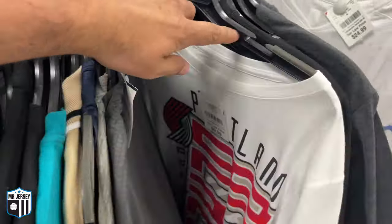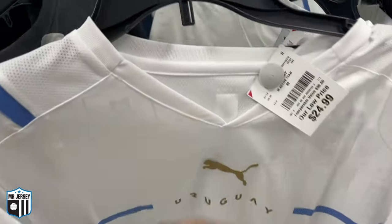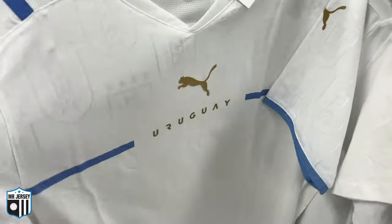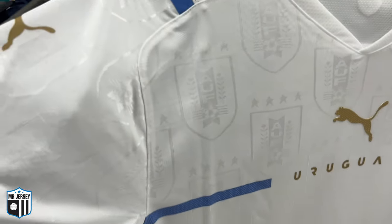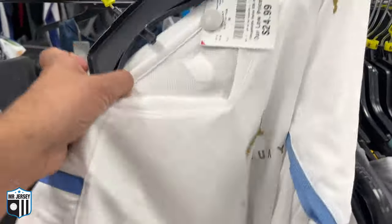I found some here, and look, I found another one. Uruguay, but it's not my size. Oh man, size medium. This looks small, $24.99. I'm size large. And look at this watermark. Look at this beautiful Uruguay away. I just love this design. Look at this. A beautiful shirt.